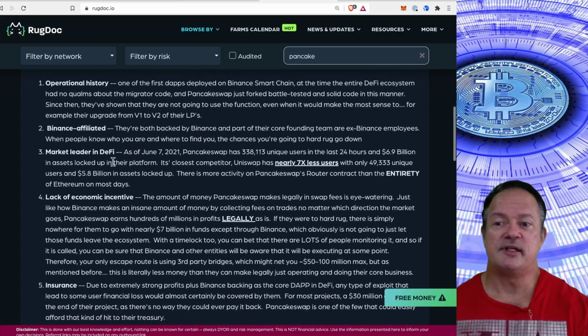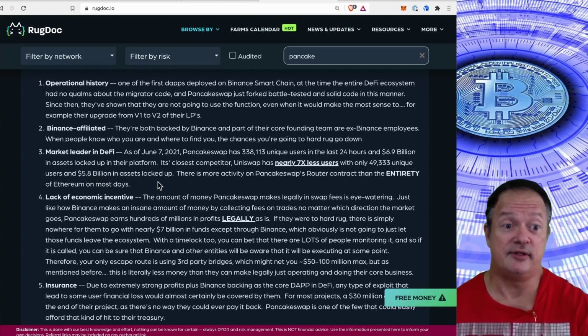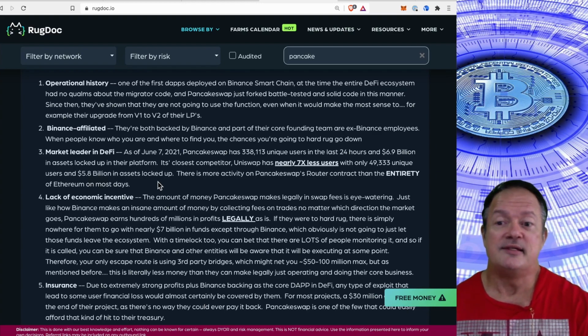So right now it's a market leader in DeFi. It's got 338,000 unique users, and there's $6.9 billion in assets locked on the platform. Uniswap, by comparison, has 6 times fewer users and only $5.8 billion. Uniswap is the granddaddy of all the DeFi. So it gives you an idea of the size.